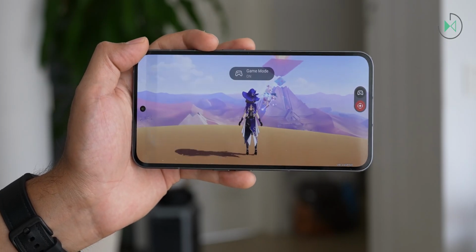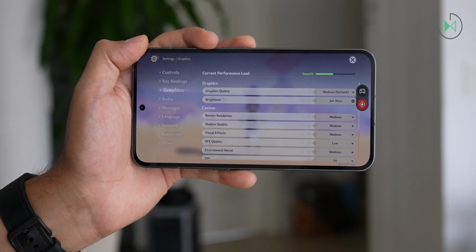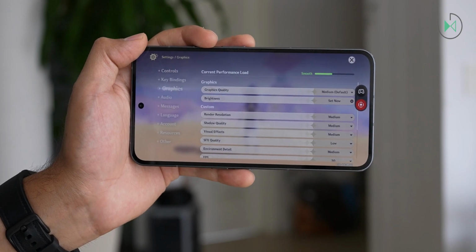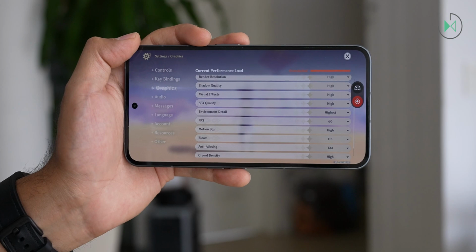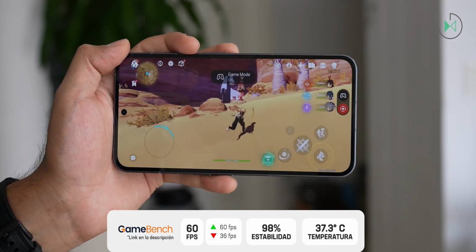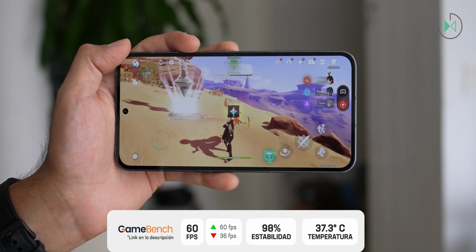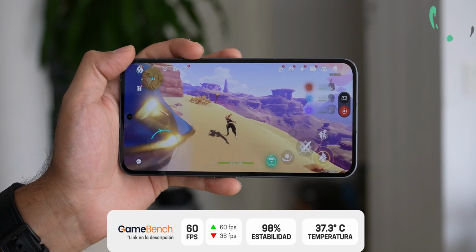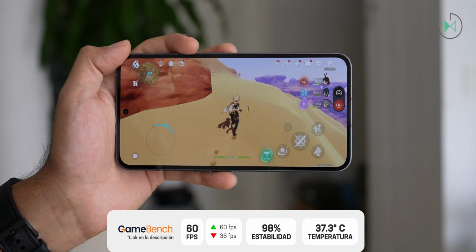Finally, in Genshin Impact, this device by default loads the graphics in medium quality. However, for this test, we turned this quality up to the highest, also enabling 60 frames per second and extreme motion blur. With these settings, it gave us 60 frames per second on average with 98% stability. The highest peak was 60 and the lowest 36, with an outside temperature of 37.3 degrees Celsius.